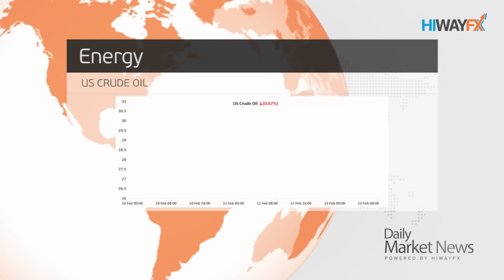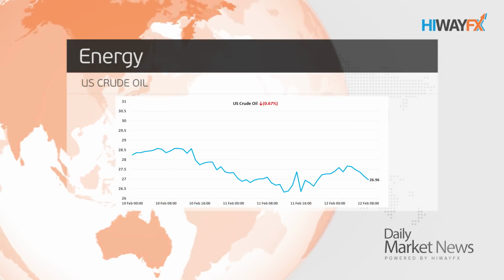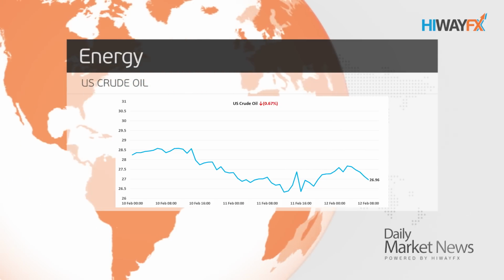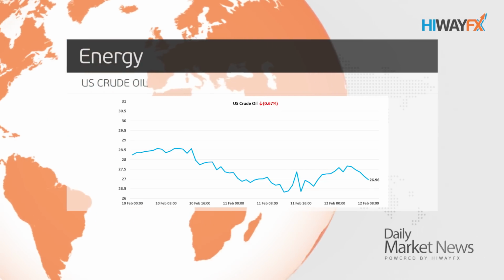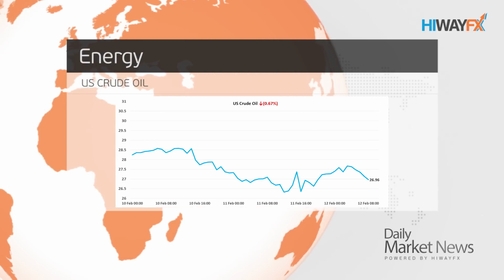Oil tumbled to $26 per barrel, its lowest level in more than 12 years, as crude stockpiles at the delivery point for New York futures expanded to a record. Today we're observing a technical rebound. Oil soars over 4% and trades near the level of $27.